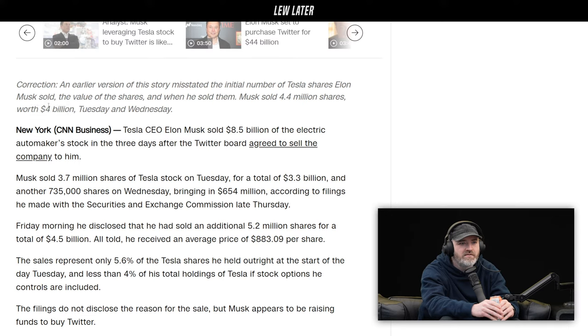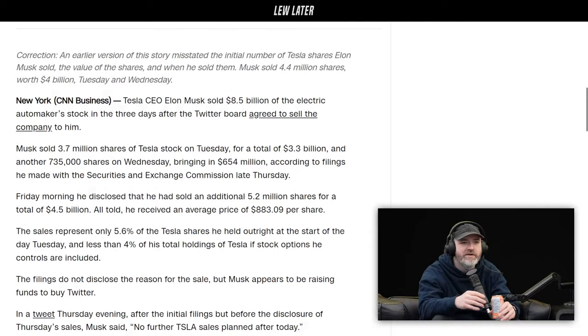Yes. And it's actually 8.5. How can 4.4 million shares be worth only $4 billion? Right? What is the share? I guess it doesn't matter. It's wrong. Oh, it's all wrong. Maybe it can be, but I'm not pulling out the calculator. They updated to 8.5 billion, and there's a dollar sign there. So forget about shares.